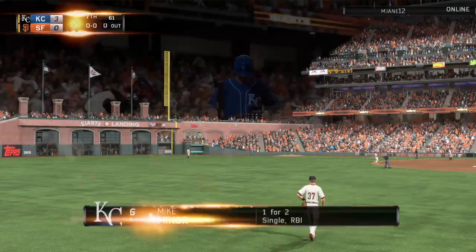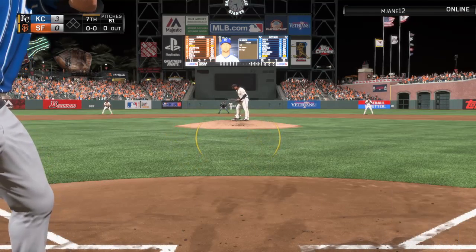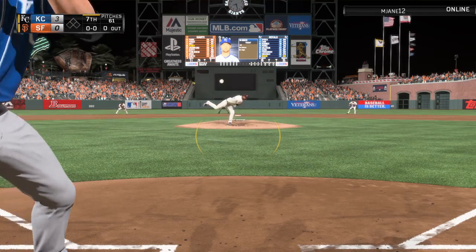Back here in San Francisco. Royals leading this one as we get set to start the 7th. But before we do so, let's take a look at our game summary to this point.